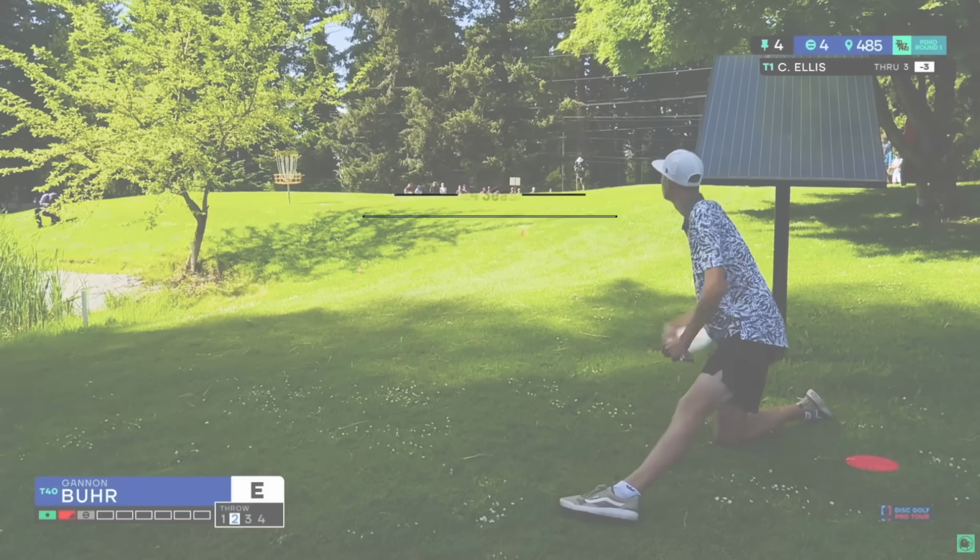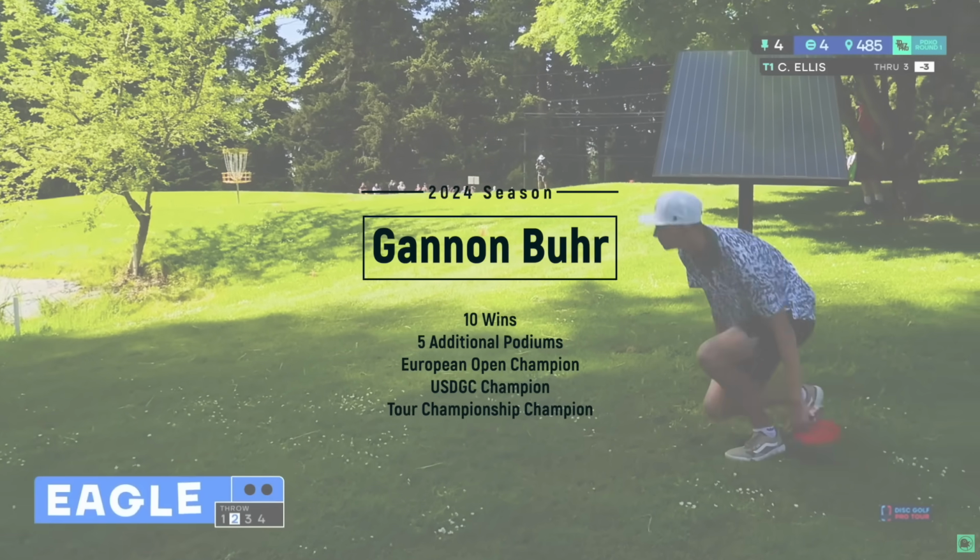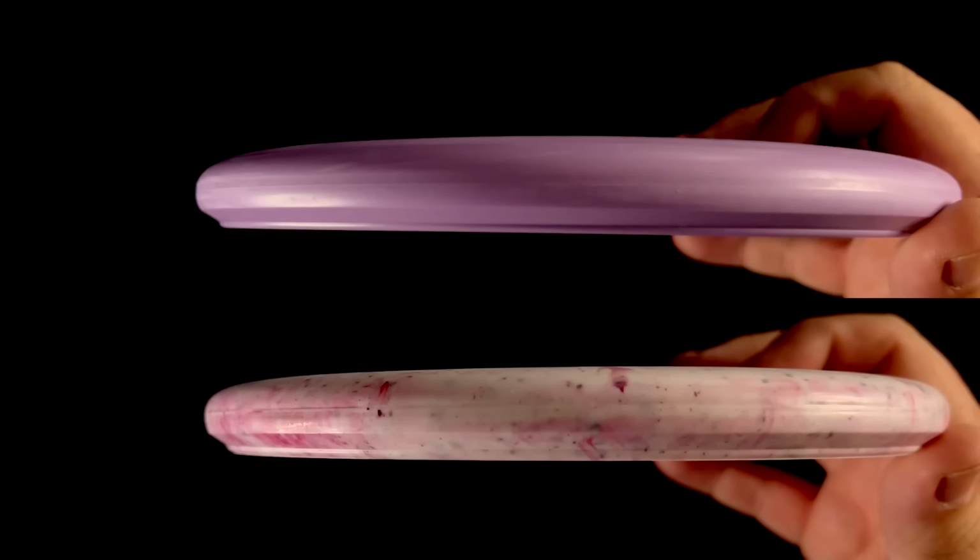He won 7 Pro Tour events, the European Open, USDGC, and the Pro Tour Championship, which is why it's no surprise that in late 2024, Discmania submitted the new P2X for PDGA approval. And well, tell me that's not basically the same wing shape as a PA3.